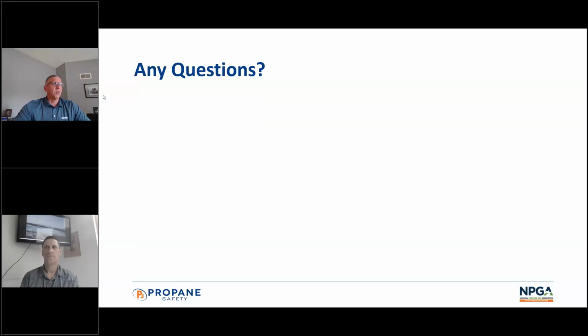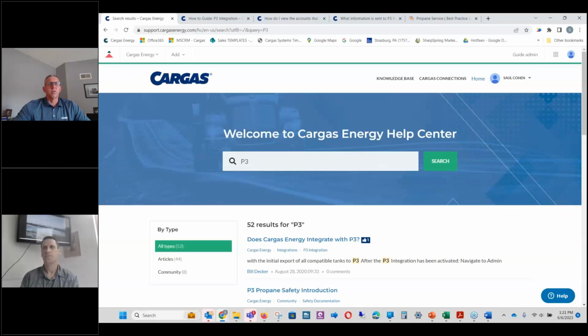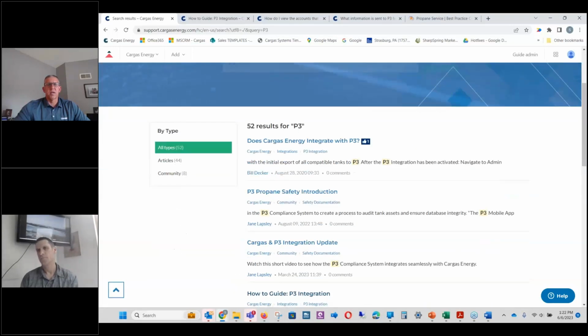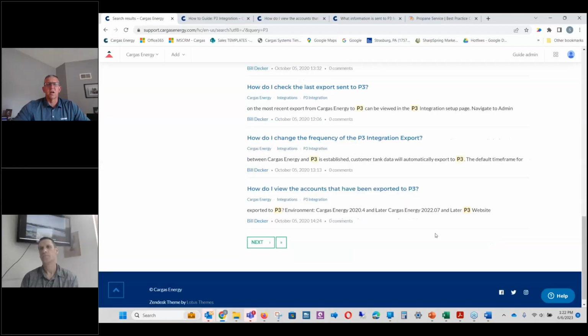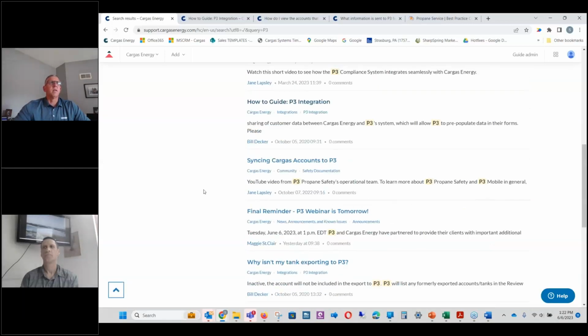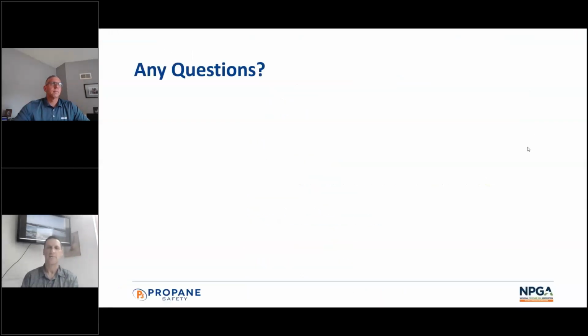If you look at the support website here and search P3, we'll have some of the info, and there's some YouTube video and other stuff in here. I'm pretty sure it's in there. We'll double check on exactly what the time frame is, once an update is done in P3, for when it becomes available on the Cargas side. We can post that with the link with this video on YouTube. And Alex, maybe we can get back to whoever asked that question as well.